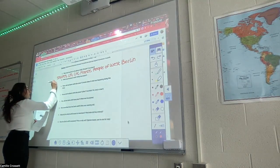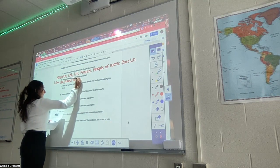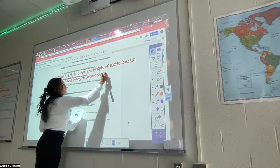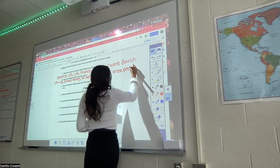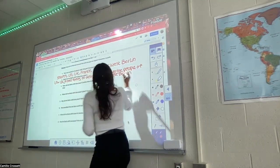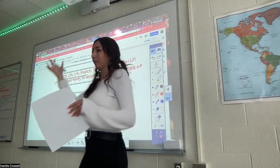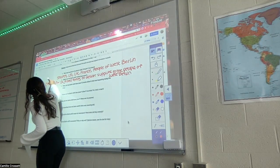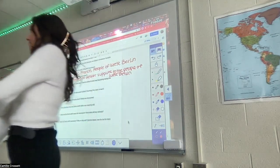So this is where the US and UK joined forces to deliver supplies. I'll move in a second so you guys can see. This is when the UK and the US joined forces to deliver supplies to the people of West Berlin, and this was done in the air, right? They were in an airplane, so that's important, hence airlift. Okay, pretend that says France. This was the biggest aerial resupply mission ever embarked on, so this is a big deal.